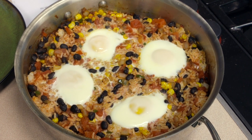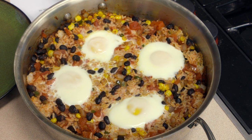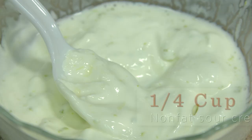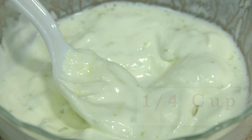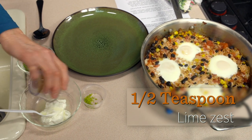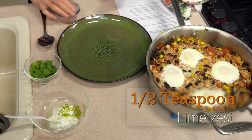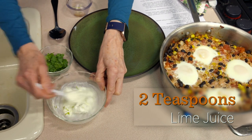They've started to thicken up to some degree. So I'm going to let that sit for a minute. I've got a little bit more I'm going to do as a topping. I've got a fourth of a cup of non-fat sour cream and the zest, half a teaspoon of lime zest and 2 teaspoons of lime juice. And we're just going to stir those together. And this is going to be a topping on top of this if we get them stirred together well enough.